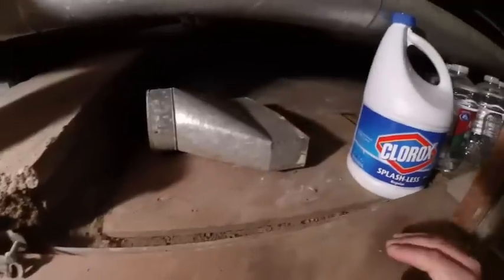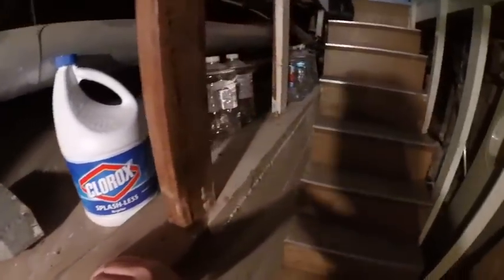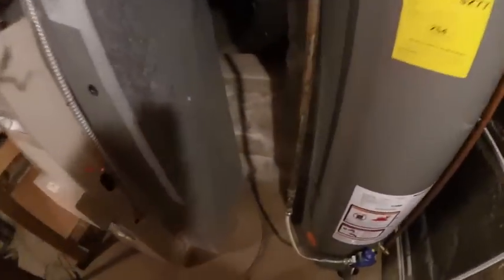But this is the crawl space back up in here. I have to move some things around to get back into where I need. But back behind here, spider webs already, is more of a crawl space back in there. You can see it. So hopefully we can find some stuff back in there. But we're gonna see what we can find back around these areas.